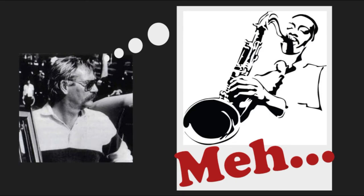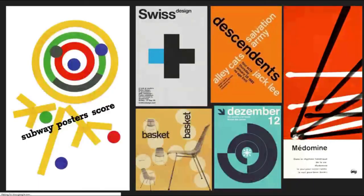This is what Reed Miles thought about jazz. He wasn't interested in it at all. But that may have been a benefit because it meant he had no preconceptions of how jazz should look. What he was interested in was something called Swiss style graphic design. This is something that originated in the 40s.